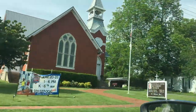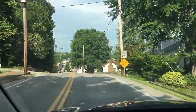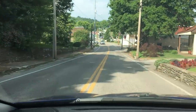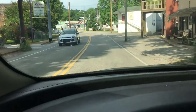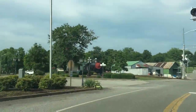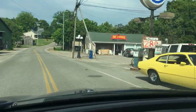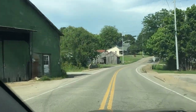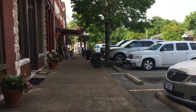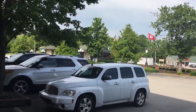But interesting little town, as y'all might can see. Never been here. Pretty church. Everything does look the same. Small downtown.